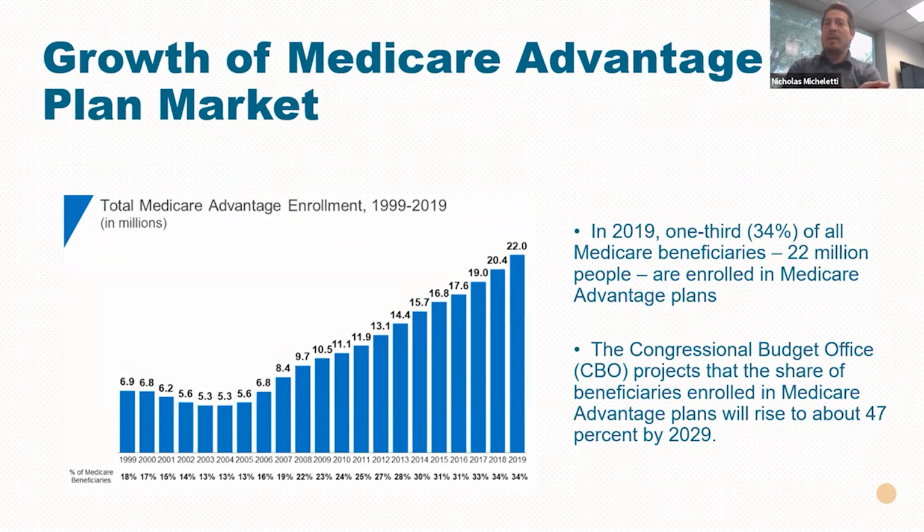So we talked about Medicare beneficiaries and the population as a whole. Now we're going to look at the Medicare Advantage space. In 2019, 34% of Medicare beneficiaries, about 22 million, were enrolled in a Medicare Advantage plan. The Congressional Budget Office projects that the share of Medicare beneficiaries on Medicare Advantage plans will rise to about 47% by 2029. And from some of the statistics I've recently seen, it looks like we're going to exceed that, and by 2029, over 50% of Medicare beneficiaries will be enrolled in a Medicare Advantage plan. You can see from 2006 how it's continued to rise over these last 15-ish years, and it's projected to continue to rise as the networks get stronger and the benefits become more and more rich.